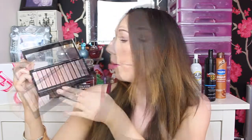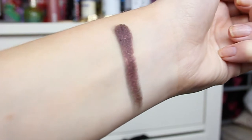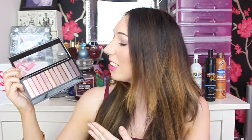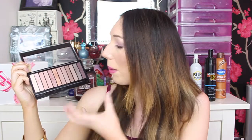And I've been wearing this pretty much every single day since I purchased it. I do wear this on weekdays for work because I don't really want to have a dramatic eye, but there are loads of different looks that you can create using this palette. So you can do golden ones, pink ones, and also some brown and purple ones. And my favourite shade out of this palette is probably this one, and that's because it has really nice flecks of purple glitter in there as well, and I really do like it. I think it looks a lot different to any other palette that I do have.